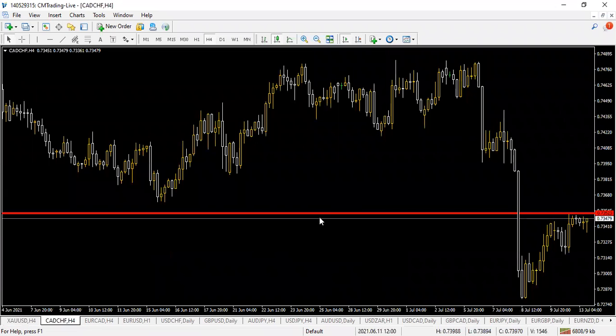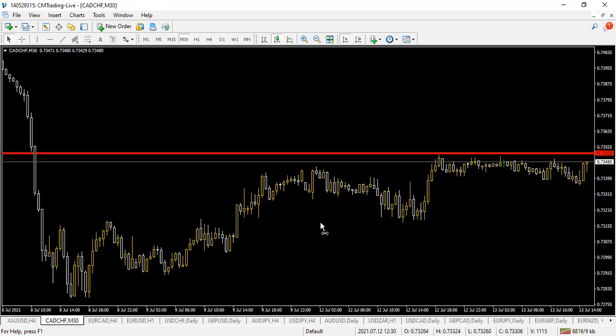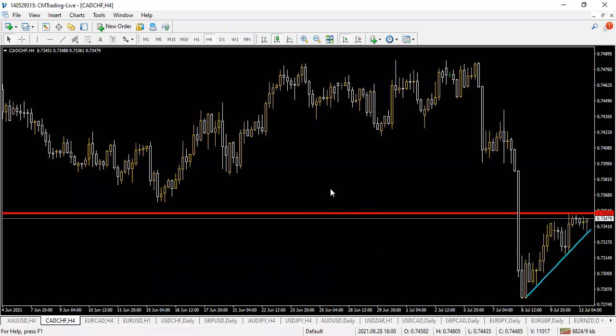on CAD CHF. CAD CHF is currently at resistance. Guys, my PC these days is just clearing things up every time I switch it off, so I just don't mind seeing the charts all over again or seeing it different the other time and stuff like that. It's my PC, right? Cool stuff.